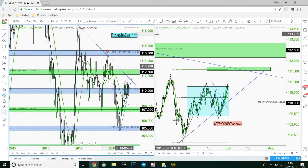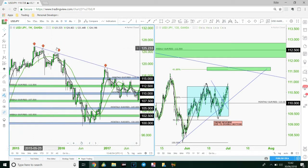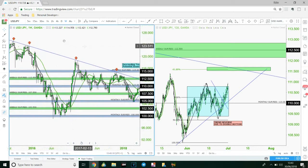So if we start off on the left, I've got a weekly chart up, and the thing that becomes apparent is that we've got a descending trend line. This is that blue line. Every single time the market comes up to it, it's acting as a slanted version of resistance. So you can see we have a push up, and then it's shot back down, shot back down. Every single time we reach this blue area, the market shoots down.